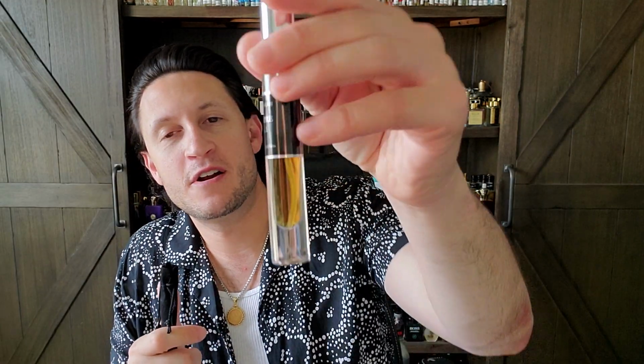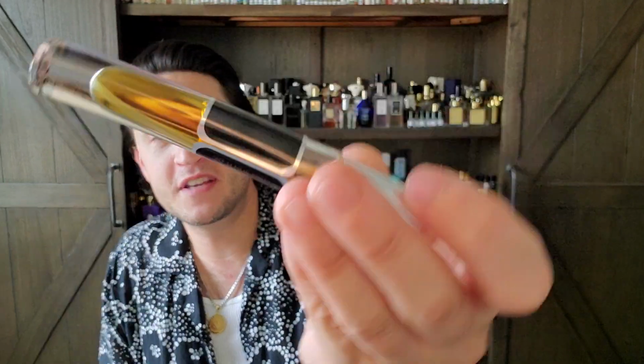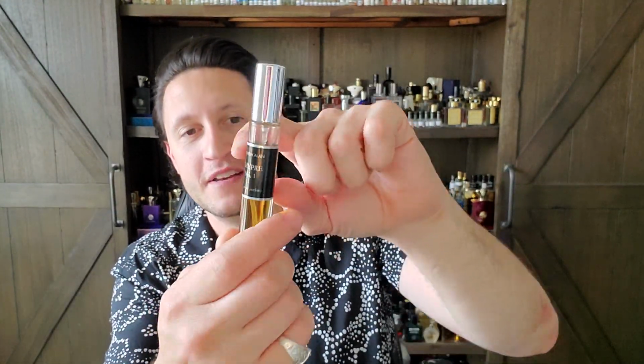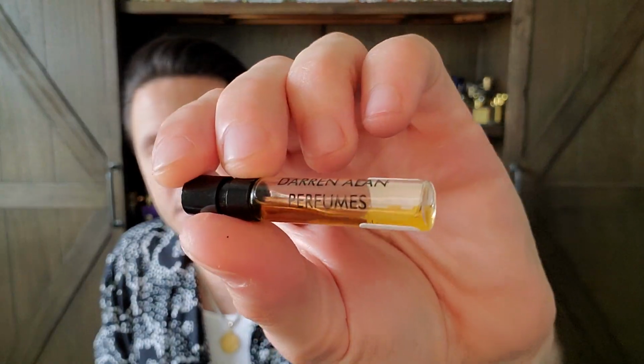This is Darren Alan's Chypre No. 1. And you can see I put a pretty good dent. It looks like there's not a lot gone, but this is a pretty fat sticker. So when you flip it over, you realize just how much of this I've worn. And then I got this in the mail the other day from somebody, Darren Alan's Chypre No. 1 in sample form. And I figured, you know what? I'm going to review this because this is a Chypre that really is extraordinary. And you'll see why I say that in just a little bit.